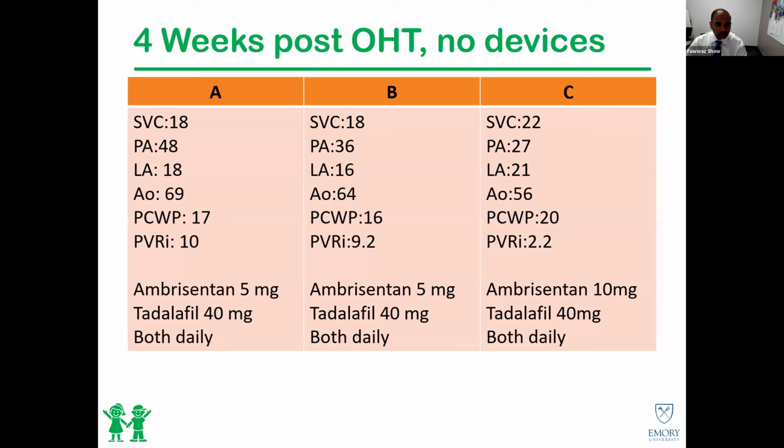We usually cath our patients at 4 weeks post-transplant for hemodynamics and biopsy. So this is reflective of their 4-week post-transplant cath, at which time none of them had their RVAD still in. But patient A had the pulmonary vascular resistance down to 10 Wood units per meter squared, and then patient B 9.2 and patient C 2.2. So already in the 4-week period, we started to see, after the RVAD was explanted, a drop in the pulmonary vascular resistance. Again, the transpulmonary gradients remained relatively low.